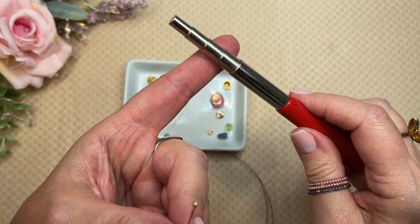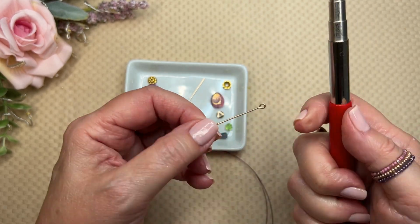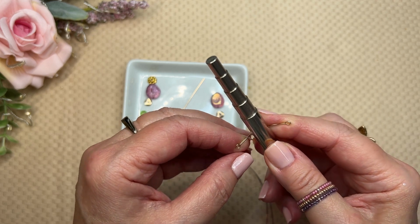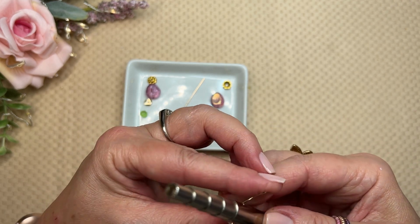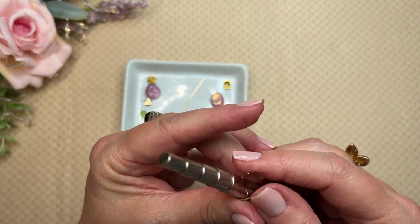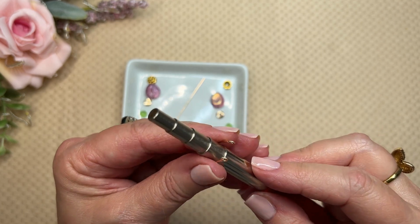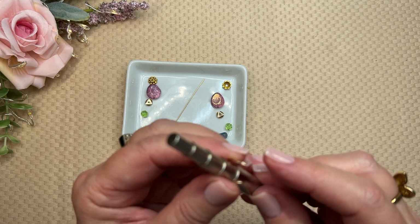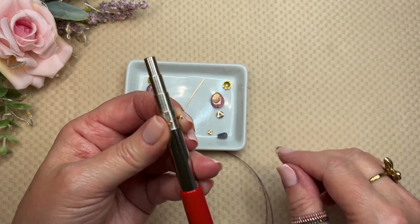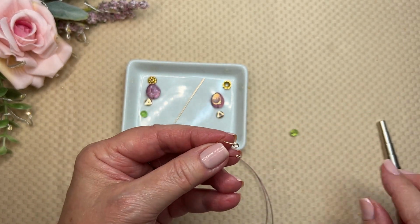So you can use a bail making plier, you can use a tapping plier. I have this little mandrel. I'm going to go to the widest part and just wrap this wire around and bring those two loops in line with each other as much as I can. I usually start on the larger one, and then I can go down to the smaller size. And this bead right here is what is going to dangle in my little earring trapeze act.